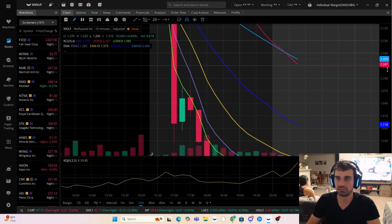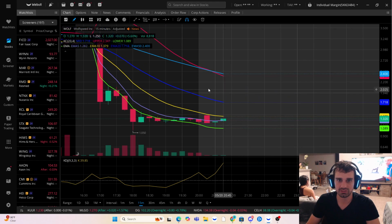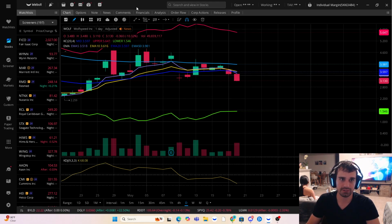But as you can see, just like with price action, when the EMAs are above, price goes back to the EMAs, goes down, but up, down, till this starts forming an uptrend. Then you'll start to see it closer to the daily starting to come back to these EMAs. But yeah, I'm very curious where we're at. We're going to be right down here somewhere.